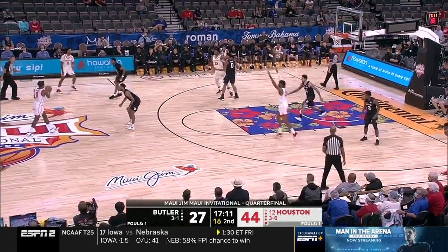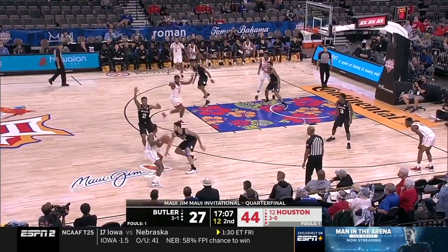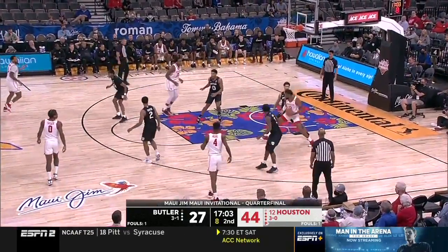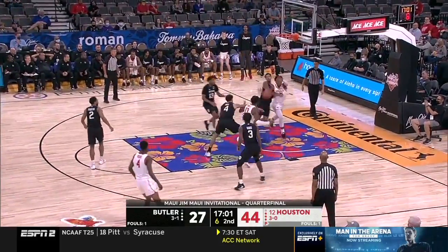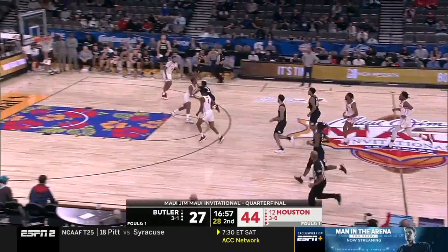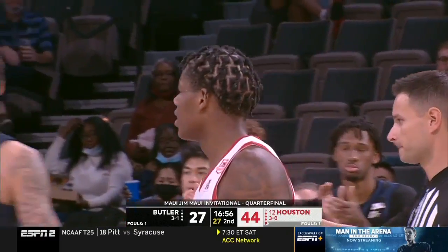Edwards looking inside for Carlton. Now Sasser. Roberts forces up a very tough shot. Give Gross credit for his defense there. And now Sasser is called for the foul, his second, trying to pick up a clean steal.